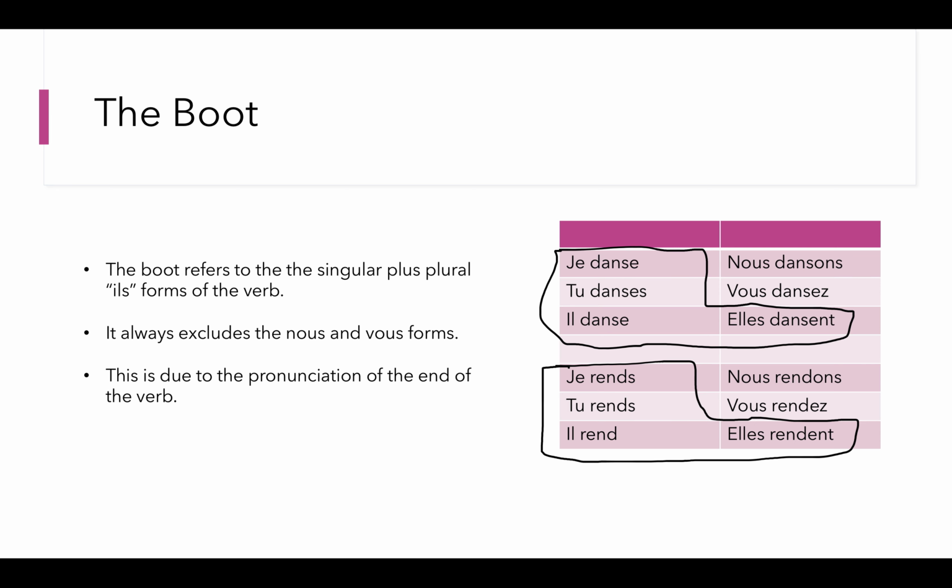And I just made this really rough sketch of a long-toed boot or booty, I guess is what they call them these days. And on the outside, the nous and vous forms are there because if you look, especially at the ER, you'll see that all of those have the same pronunciation except the nous and vous form. So je danse, tu danses, il danse, elle danse. Exactly the same sound. The RE verb is almost the same. Je rends, tu rends, il rend, elle rend. You do hear the D there, but it's almost exactly the same. So all of those have the same sounds, whereas the nous and the vous always have a different sound. Nous dansons, vous dansez, nous rendons, vous rendez.